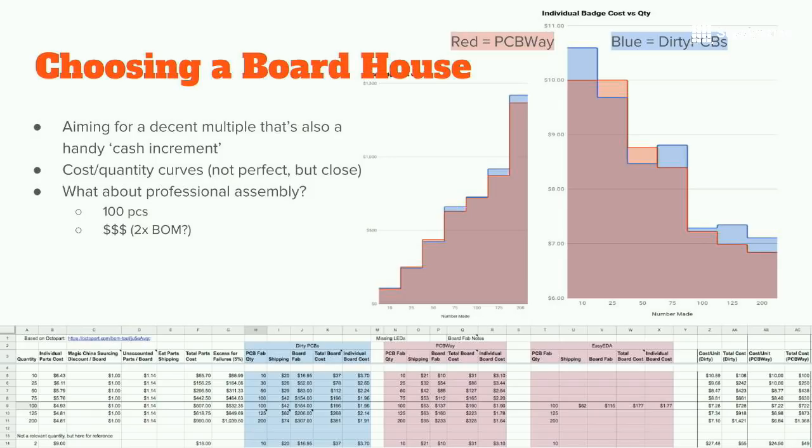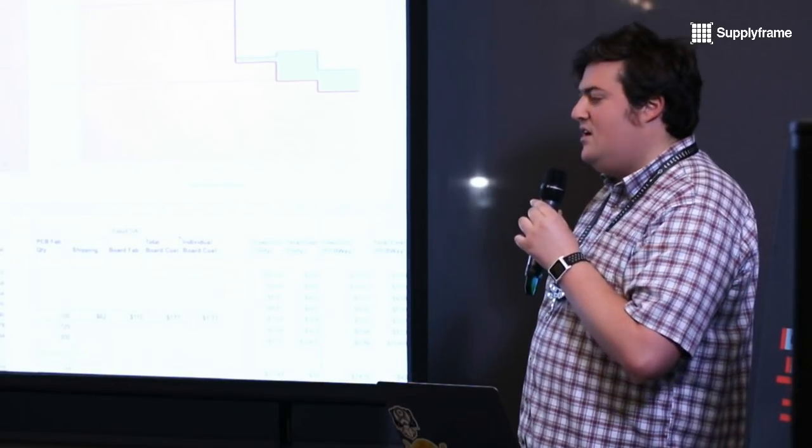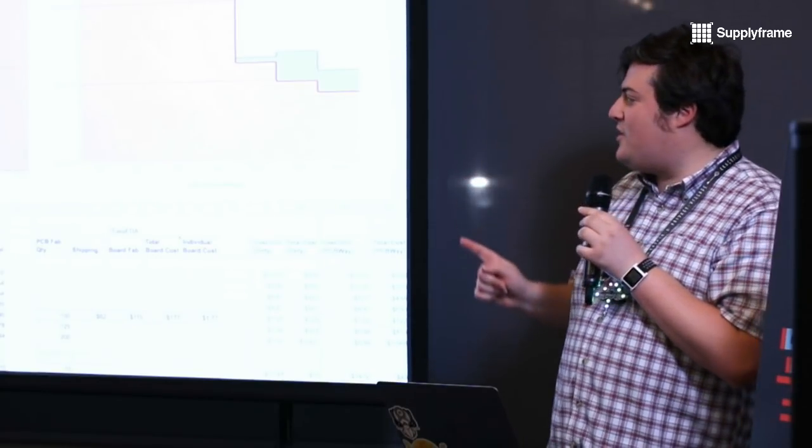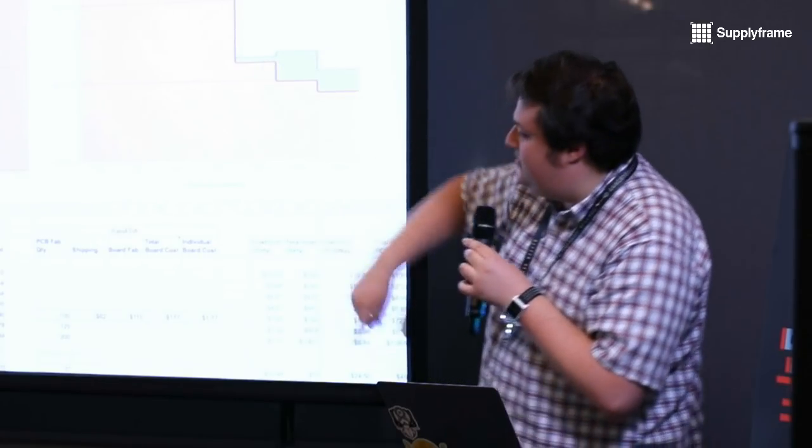Generated approximate cost quantity curves to figure out, maybe this is where I chose that I was going to build 100. I didn't know the hubris of "I'll build hundreds at home on my kitchen table." I didn't have that hubris before this project. So I think at some point I figured out that there's a nice kind of heel at around 100.